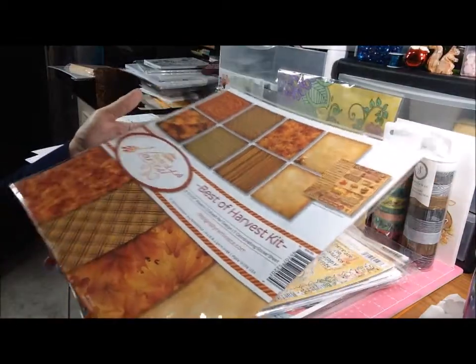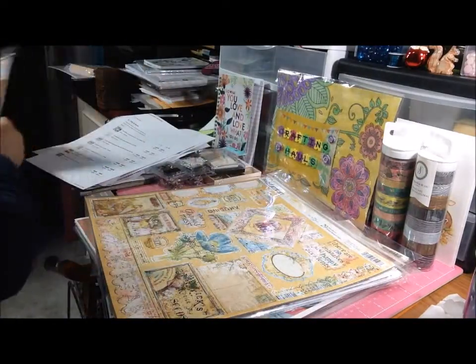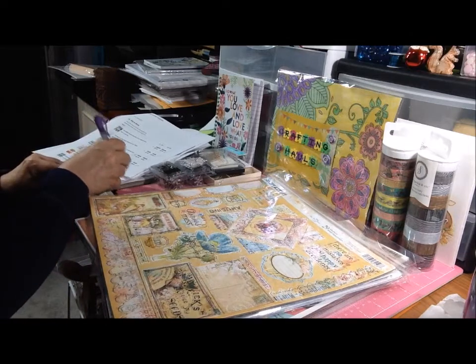I'm not going to open that now. So that was $5.49. And I thought that was really pretty. I don't think they're double-sided paper, but I could be wrong.